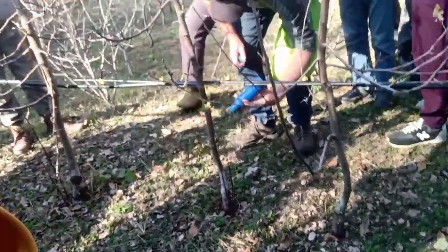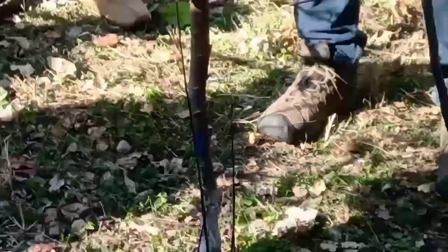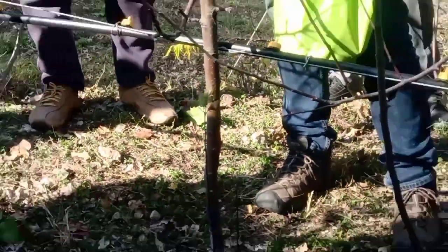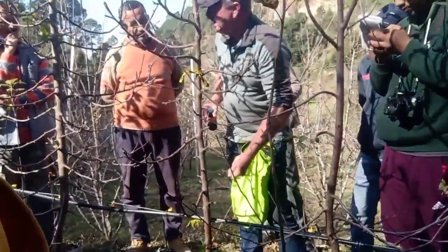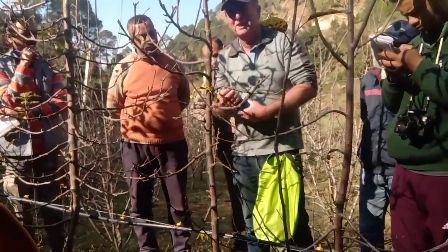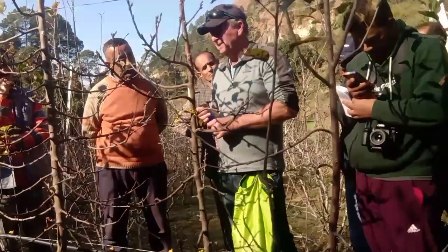So that's just a mark, a dab of paint to say this tree has canker, this tree has disease. And so now it is easy to see. Next year, if it still has disease, different colour paint. We have trees in New Zealand with 5 different colour paints on them. Usually by then you're thinking about chopping it out.